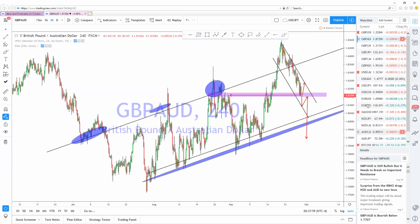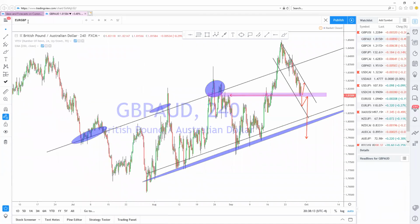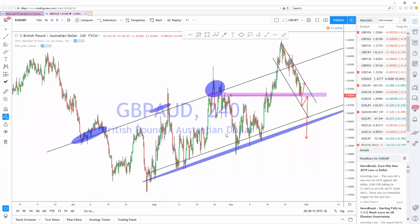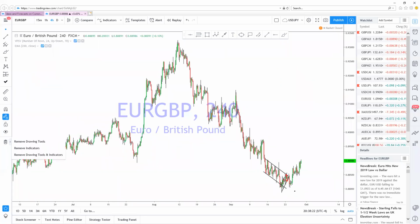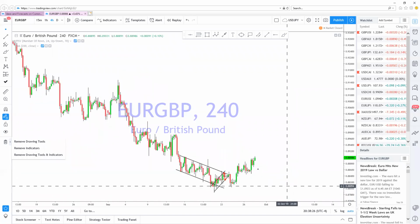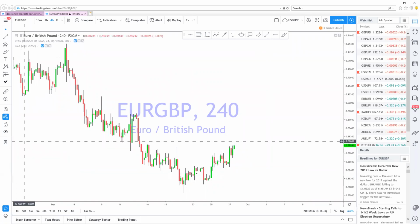Now, I will tell you guys, cool little fun fact if you did not know, since I'm talking about GBP, Euro GBP moves the exact opposite of the GBPs, okay? So chances are, if I'm looking for those to drop, chances are Euro GBP is rising, okay? So let's take a look. Euro GBP, and I'm going to show you guys here exactly what I'm talking about too.